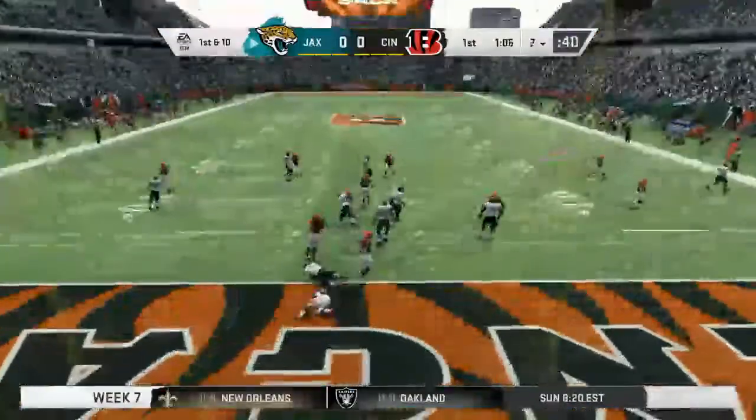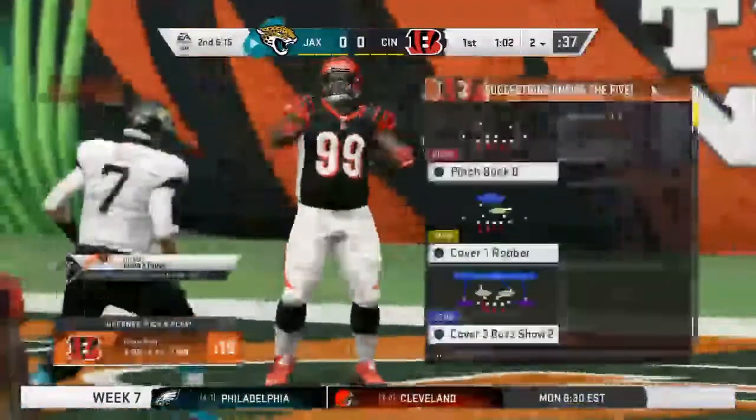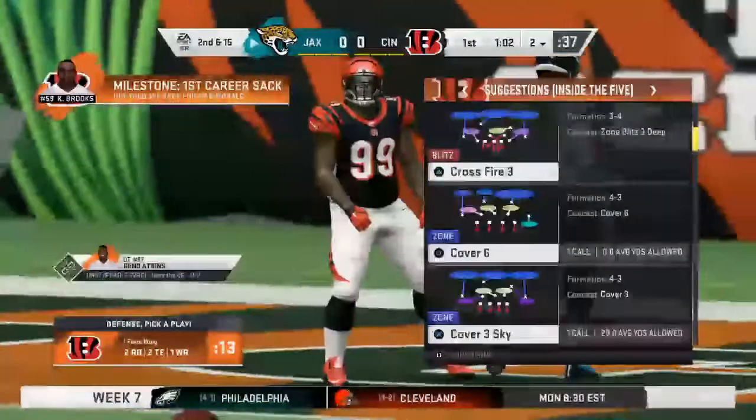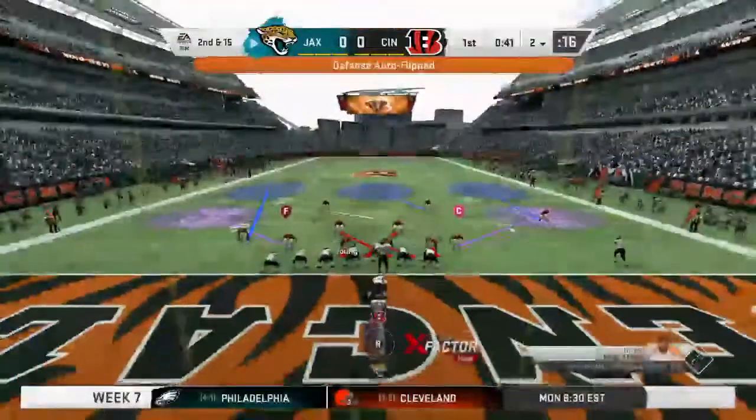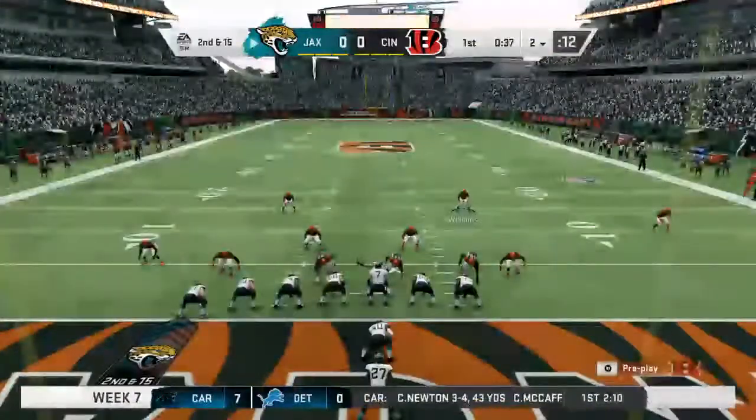Under a heavy rush, and down he goes. Andrew Billings, the defensive tackle, getting in there for a loss of 5. Got to assume this defense will be charging again here. It's 2nd and 15.